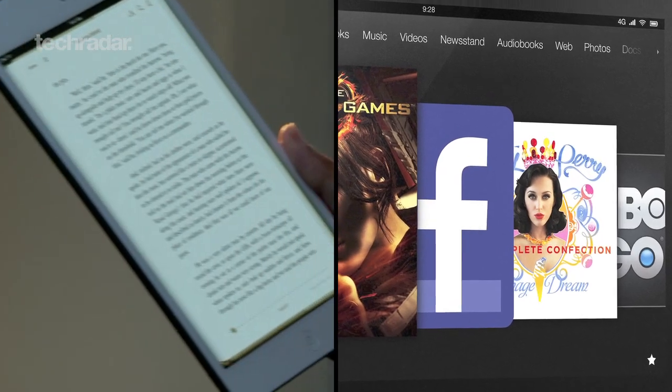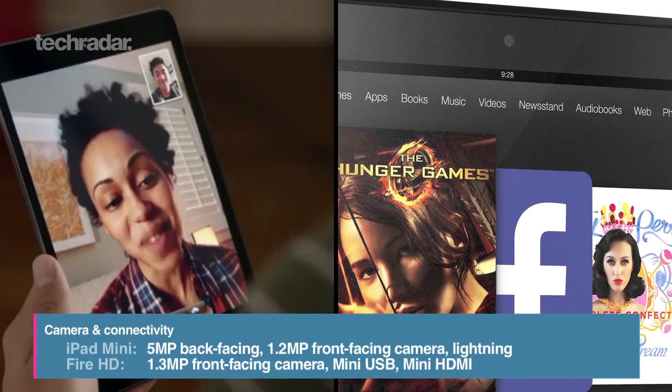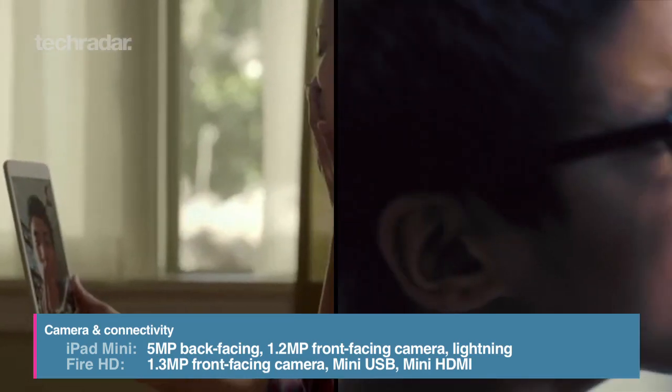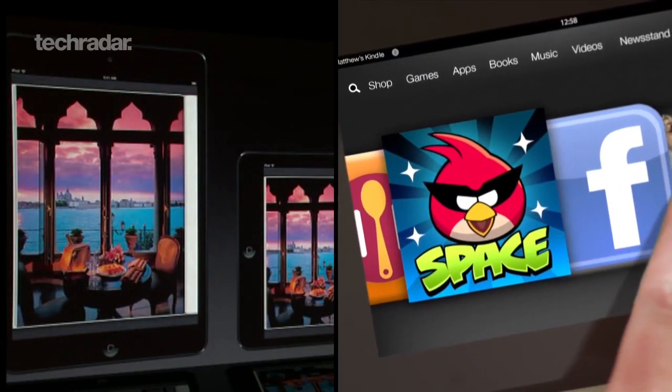And finally, the little iPad comes with a 5-megapixel camera on the back and HD FaceTime snapper on the front. The Kindle Fire HD just gives you a 1.3-megapixel snapper on the front, but does have better connectivity options with mini USB and mini HDMI ports.